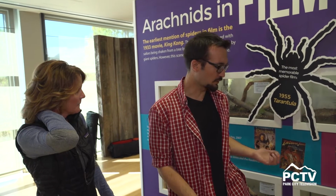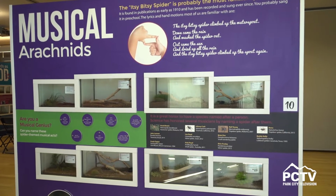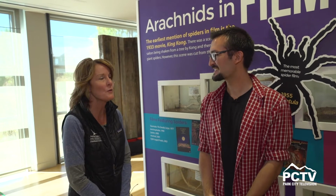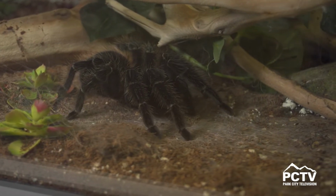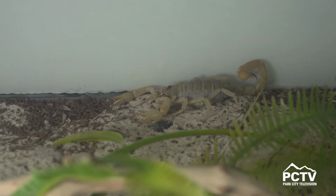I mean, we got Indiana Jones here, Lord of the Rings, Scorpion King. I think there was some mention of David Bowie over here. It's amazing how relevant these things are to everyday life, and not just that they're living creatures. They're also in pop culture everywhere we look. Yes, exactly. We're fascinated with arachnids, and it comes out in our music, our culture, folklore, stories, everywhere, in all parts of human life.